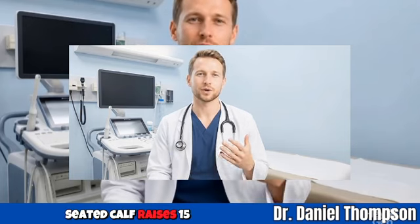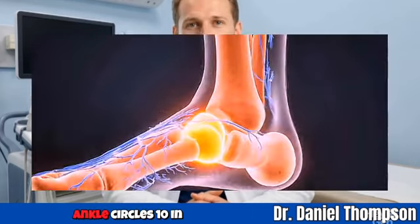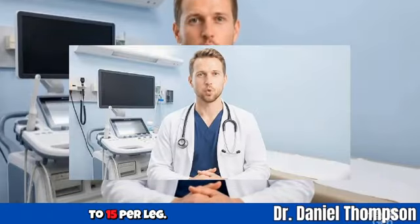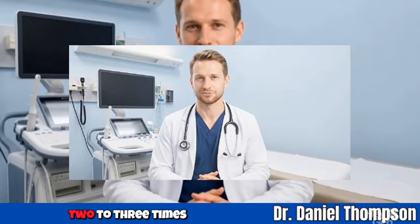Seated calf raises, 15 to 20 repetitions. Seated marching, 30 to 60 seconds. Ankle circles, 10 in each direction per foot. Seated leg extensions, 10 to 15 per leg. Do this complete routine 2 to 3 times daily.